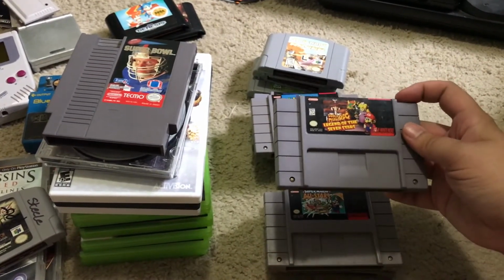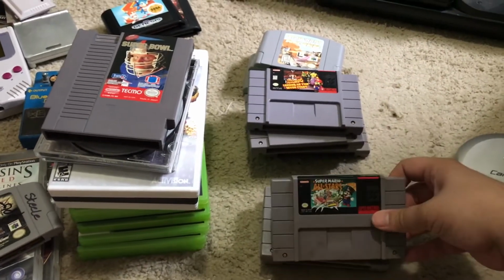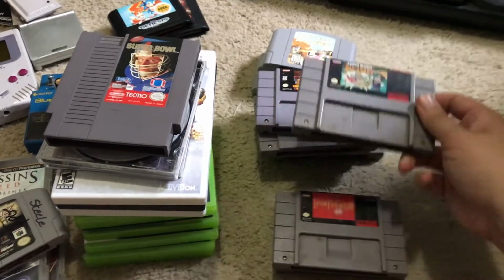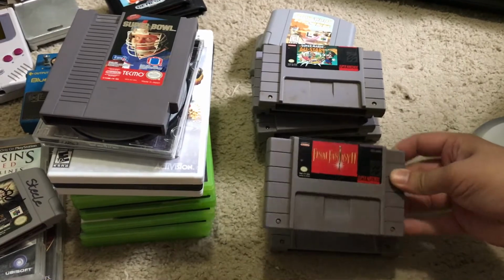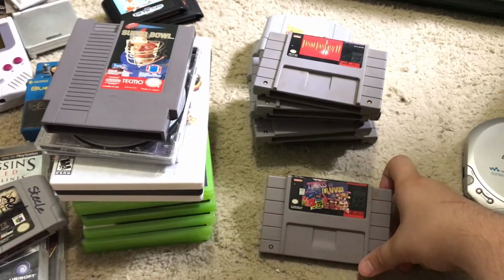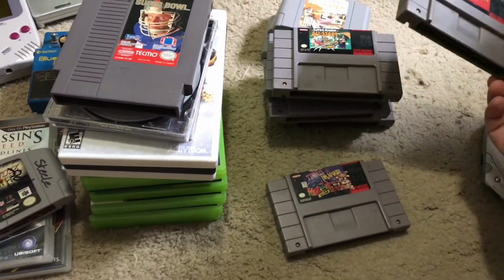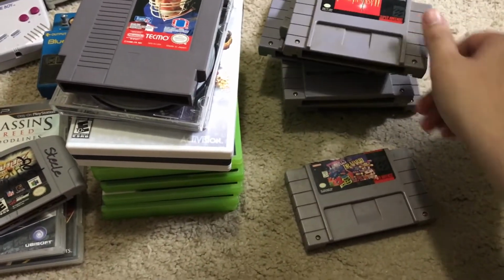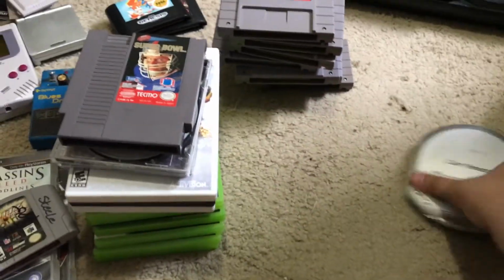It's only about like a $60 game now. I think around Christmas it'll probably pop up to $75. But Super Mario All Stars, Final Fantasy 2, which is Final Fantasy 4, right? And then Tetris / Dr. Mario. So that was $100. Final Fantasy 2, Mario All Stars, Mario RPG, and Super Mario World definitely made it worth it though. I think Joe and Mac is also maybe like a $25, $30 game.